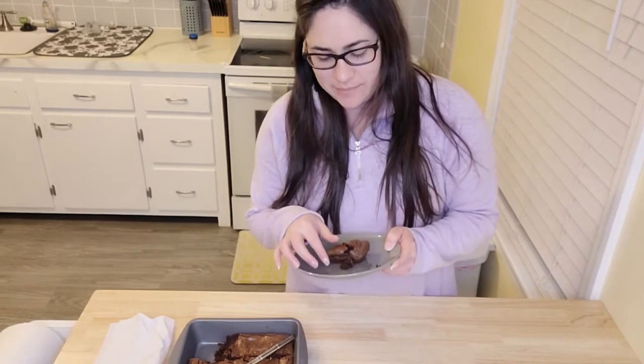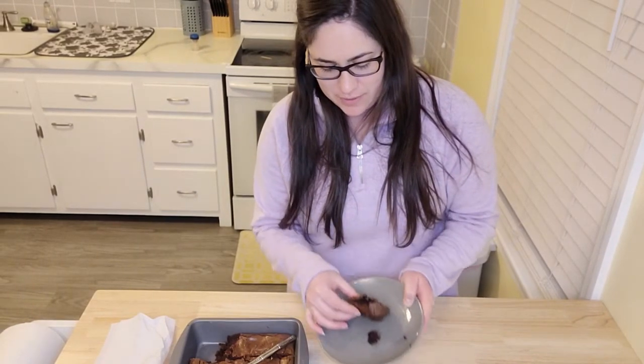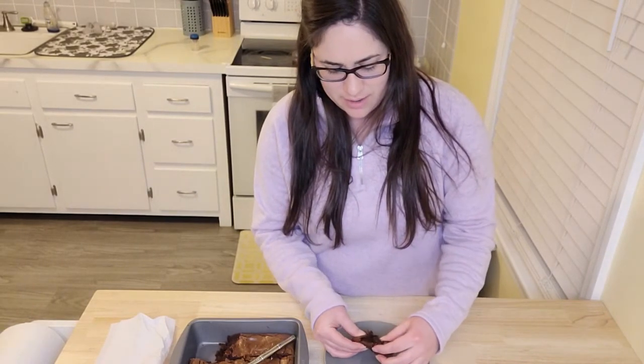Alright, you guys, this is 100% a winner. I absolutely recommend it to you. It is perfectly gooey and crumbly, but crunchy at the same time. Just do yourself a favor, try it out.